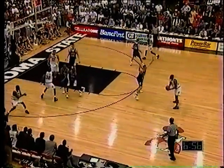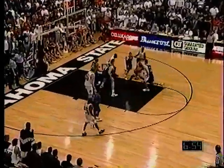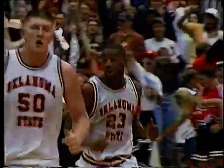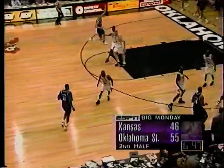To Roberts in the middle of the floor. Deontay dribbles. Goes into the paint. Going to go right to the ball. Oh, what a slam. What a move by Roberts. That's a major league play there by Deontay Roberts.